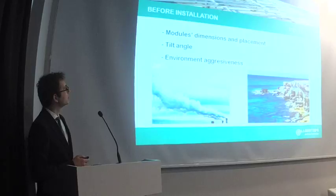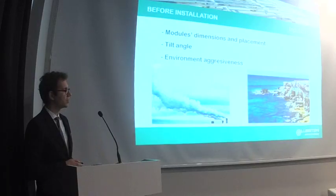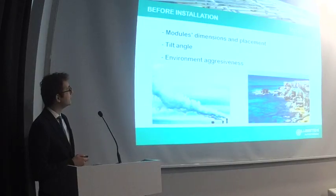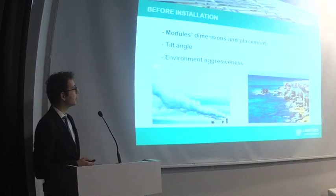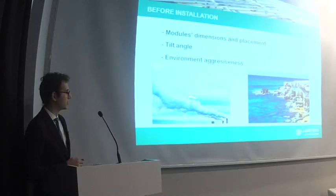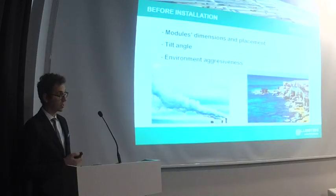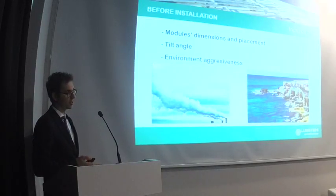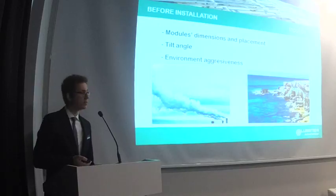Another important factor is the modules' dimensions and placement. For example, with new panels like some that are 2 meters longer than the standard, we need to study particular structures. There is also the tilt angle, which varies along the country or by the design of the plant, and the environmental aggressiveness, which can be important for industrial or coastal areas. The structure can face particularly aggressive corrosion in these environments, so we need particular coatings like anodizing the aluminium or galvanizing the steel.